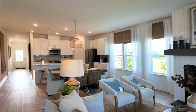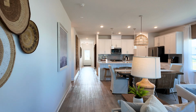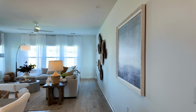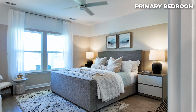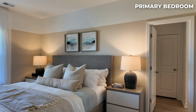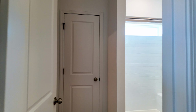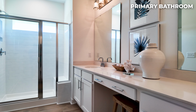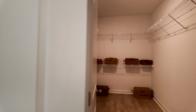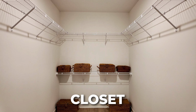And then another nice feature with this home is the primary bedroom entrance is close to the kitchen here. A lot of people don't like it to be right off the main living space where everybody's hanging out. It's kind of tucked away over here, little hallway entrance, and then big primary bedroom with your bathroom, tile shower, huge double sink vanity, tons of extra space, toilet room, and then check out this closet here. Absolutely massive.